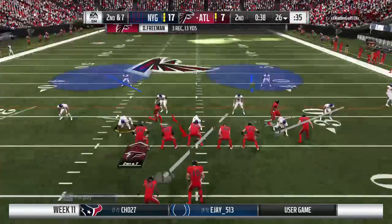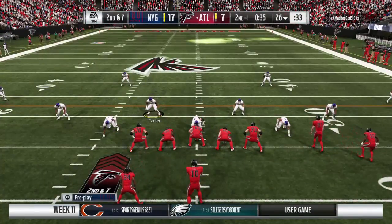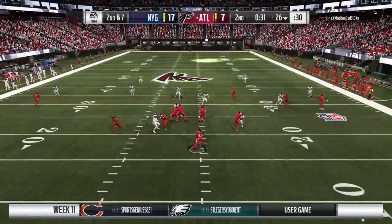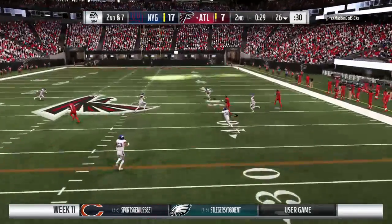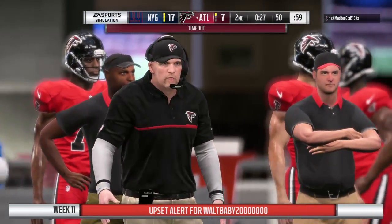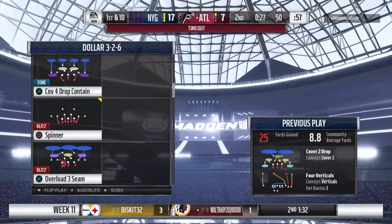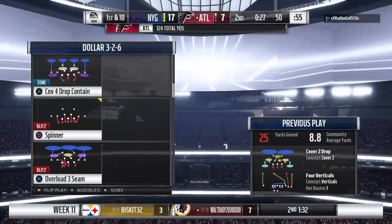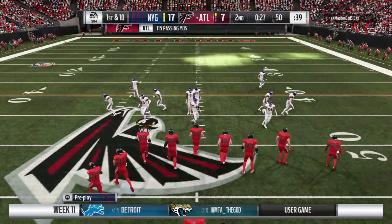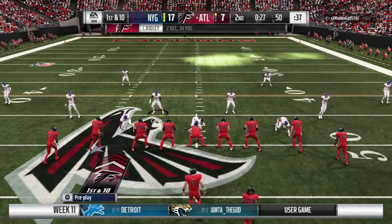Call it a gain of 3, and that'll make it 2nd down. From the shotgun, he'll look to throw. Throw right side, caught by Ridley. And he's brought down after a very nice gain. And now we won't see a play on first down. We're going to get a timeout instead, as they'll stop it with 27 seconds remaining here in the second quarter.